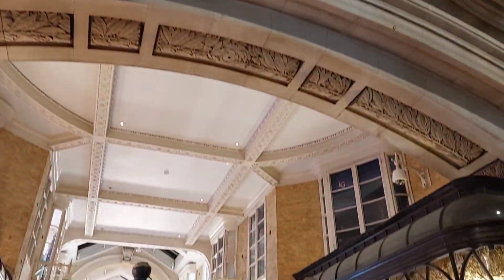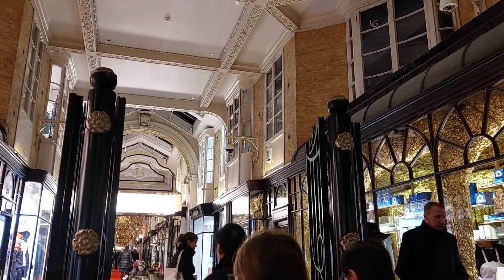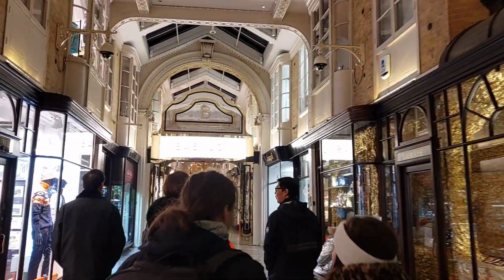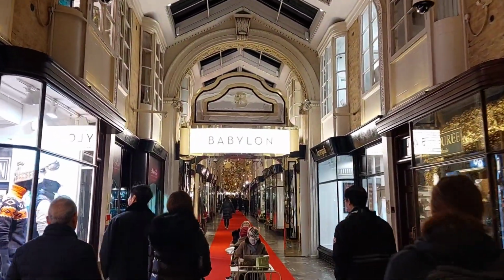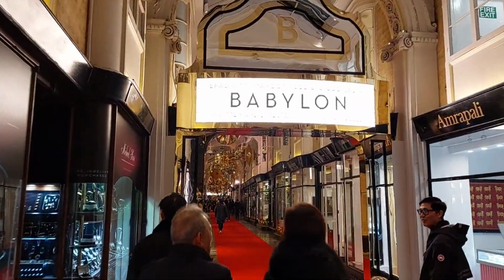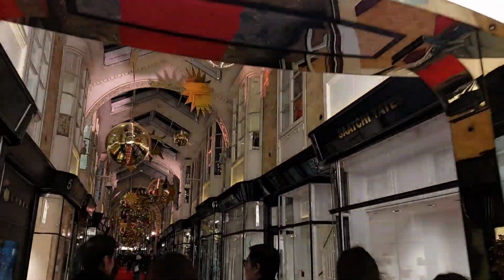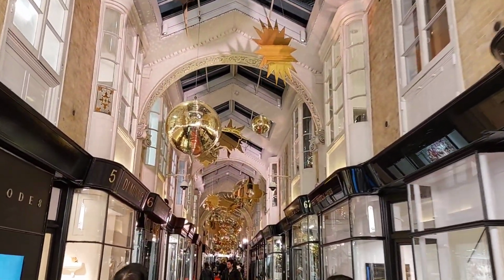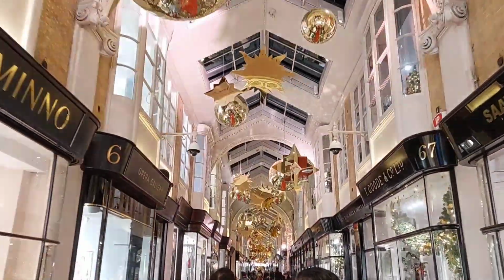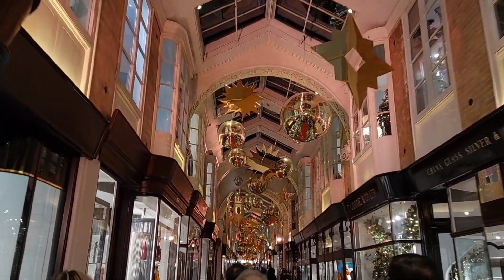And the Burlington Arcade, for the last 2 years, their Christmas decorations have been to promote films. Last year, I believe it was the James Bond movie, and this year it's the movie Babylon, with Brad Pitt, Margot Robbie, and Diego Calva. And they have lovely baubles and stars here in Burlington Arcade. And once we come out of the Burlington Arcade, we're going to be on Bond Street.